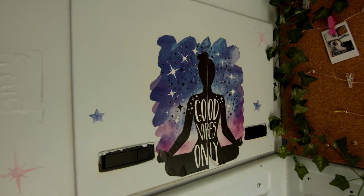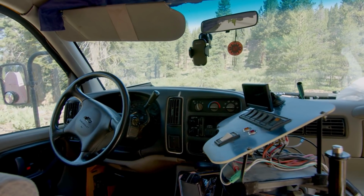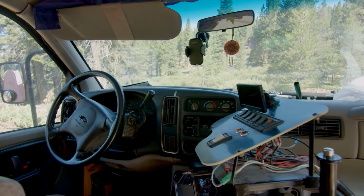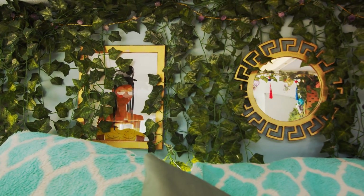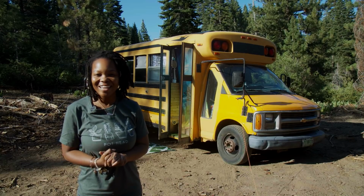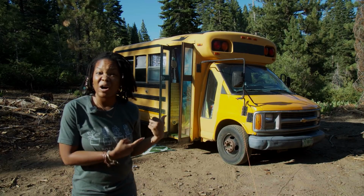It started in 2019. I was living in San Francisco, going to school full-time, paying $1,300 a month to rent a room in a house with 4 other people. I just started researching alternative living, and hashtag van life came about, and I bought this.